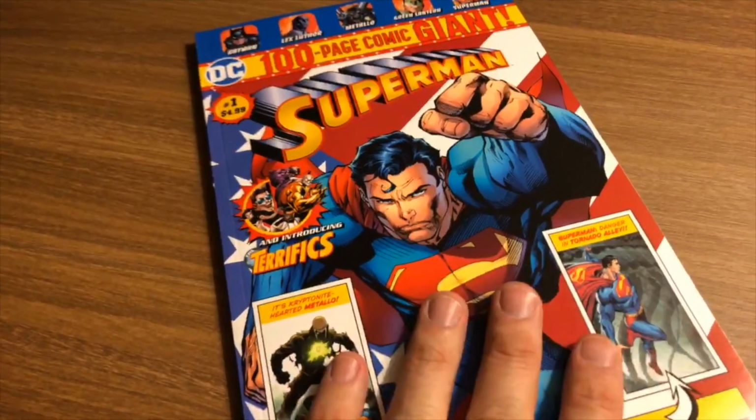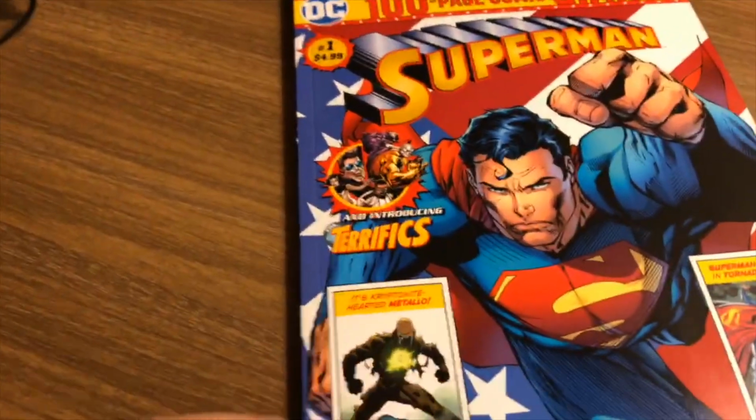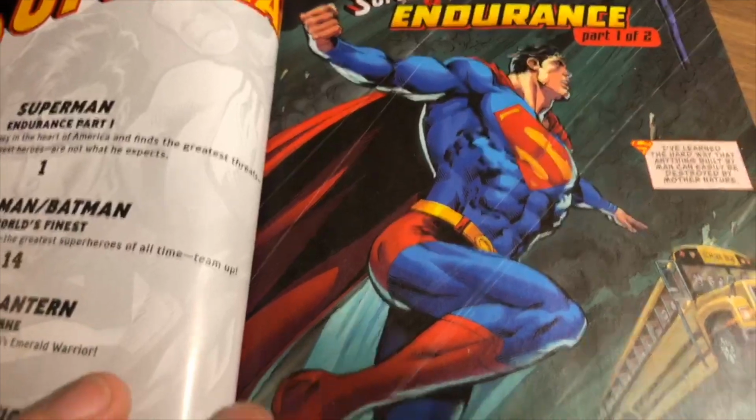I got all four. The first one was Superman. Had to get Superman. Love me Superman. Been reading Man of Steel. Might talk about that a little later. So what do we have here? Let's take a look inside these things. This is the first time I've opened them. What do we got? 1, 2, 3, 4 stories. It's not bad art. Let's see.